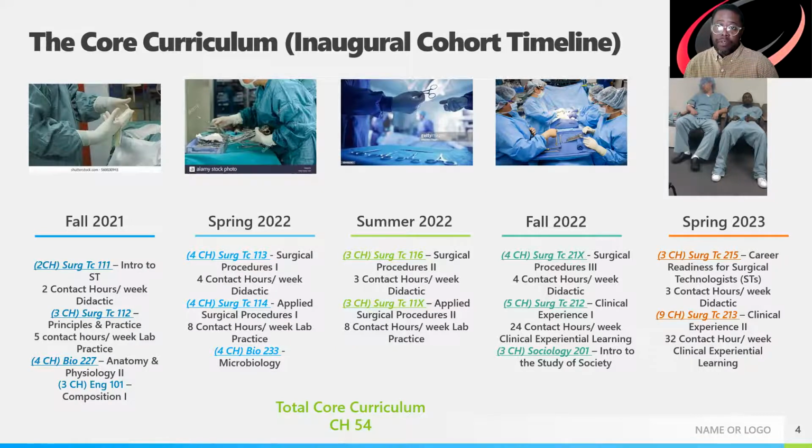In the summer semester, students will then take Surgical Procedures 2, will be the next set of surgical services that the building block course, surgical procedures that they learned in the first course will build upon. So some of that information that they learned in general surgery will be very detrimental to their success in understanding other surgical services.